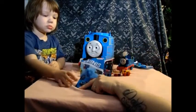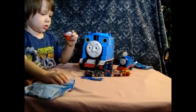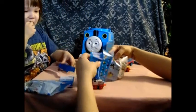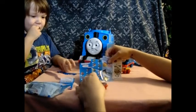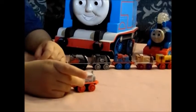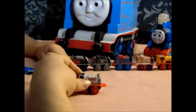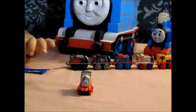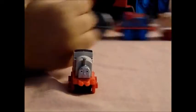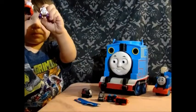I think these are new ones. There's the 2016. What? Oh my gosh, who's that? This one is Stanley, and he's part of the Classics. And he's so nice looking. He kind of looks like an ambulance because he has white and red, huh? But his name's Stanley, and look at his cool little face. He's got red tires and trim. What about the side? Oh, good job.